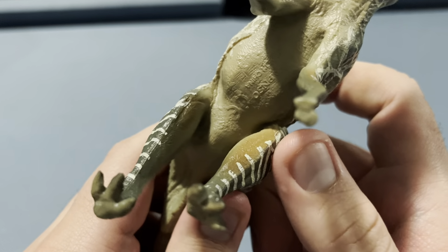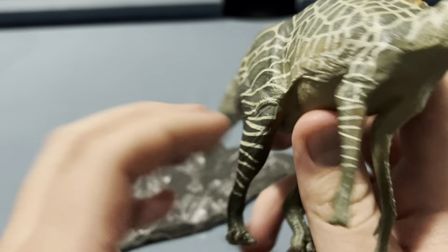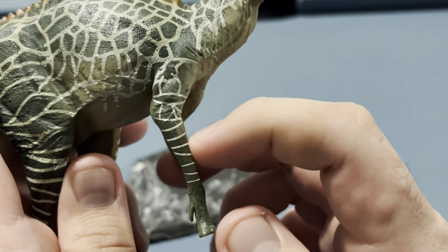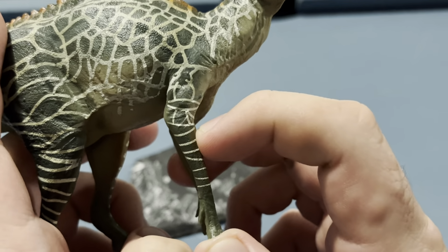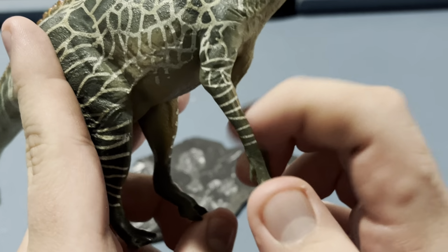Again, an interesting choice by PNSO, but one I'm actually glad they did, as they're taking a little bit of a risk. Now, the front legs, I definitely agree that they should be a little bit bulkier, as this would have been a really big animal, so it would need a lot of support to help with its weight. But again, it's not that big of a deal to me.